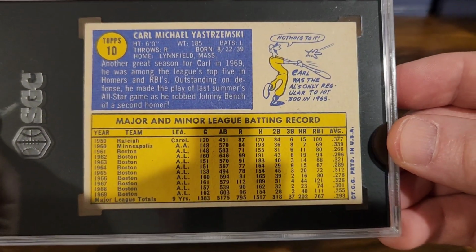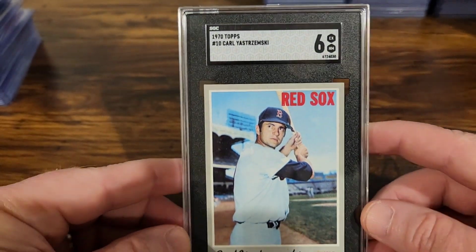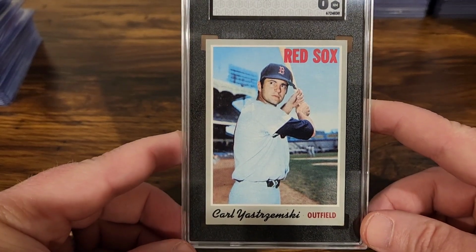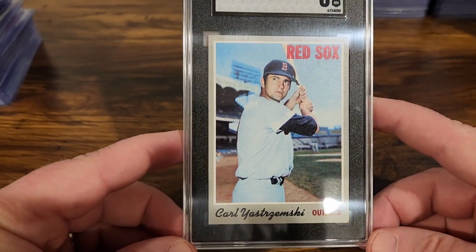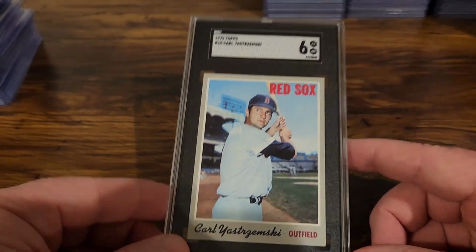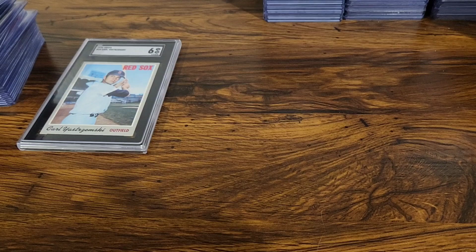I just gave the grade away. Well centered on the back. And it came back as a 6. So 1 down from what I was hoping. But that's a clean card regardless of what grade's on it. So I will keep that long term. So I'm pretty happy with a 6 on that.